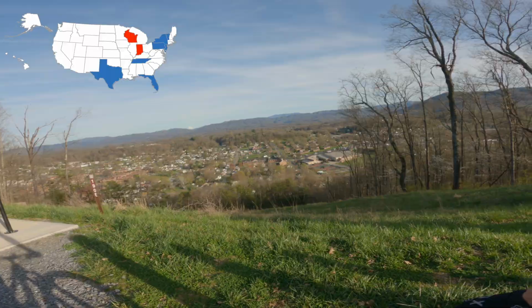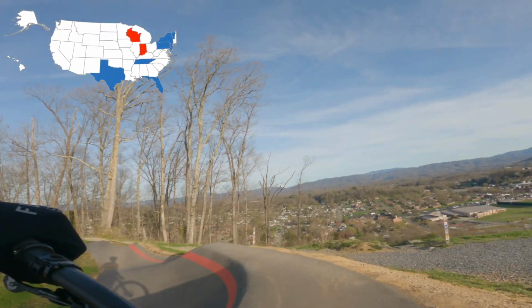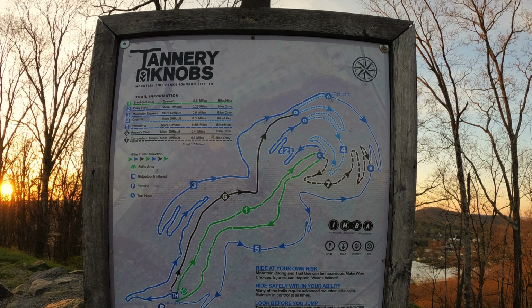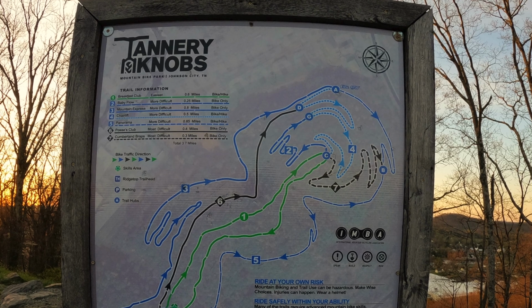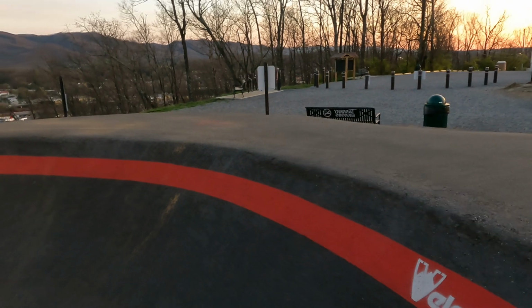And today we continue the quest to mountain bike America by riding three trail systems in each state. I'm at Tannery Knobs, located in Johnson City, Tennessee. I heard good things about what SORBA Tri-Cities and the staff of Johnson City have done here, so I had to stop on my way to South Carolina to try it out.